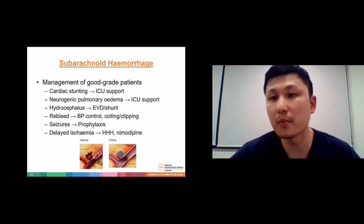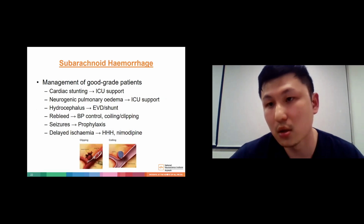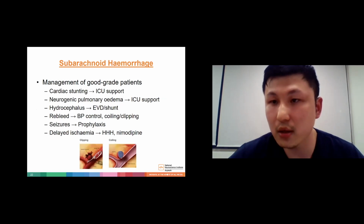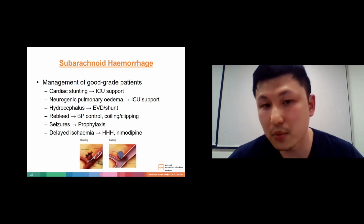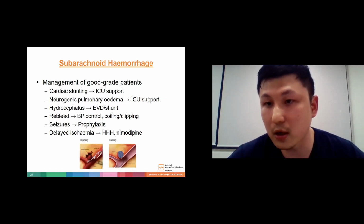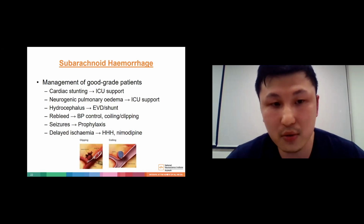Essentially, we are managing the consequences of a ruptured aneurysm. And so cardiac stunning and pulmonary edema sometimes require intubation or inotropic support. In the case of hydrocephalus, we put in a temporary EVD. If that persists after a few weeks, sometimes we have to shunt the patient.